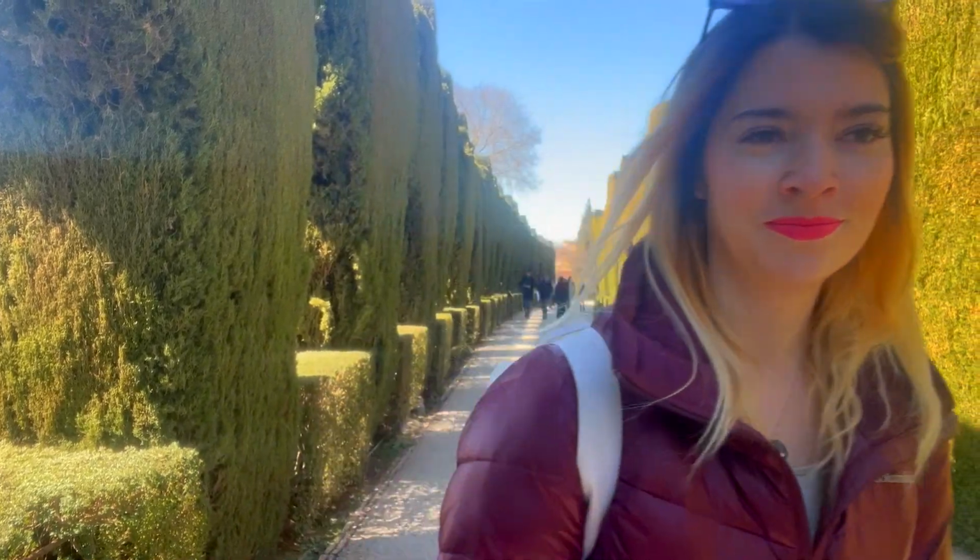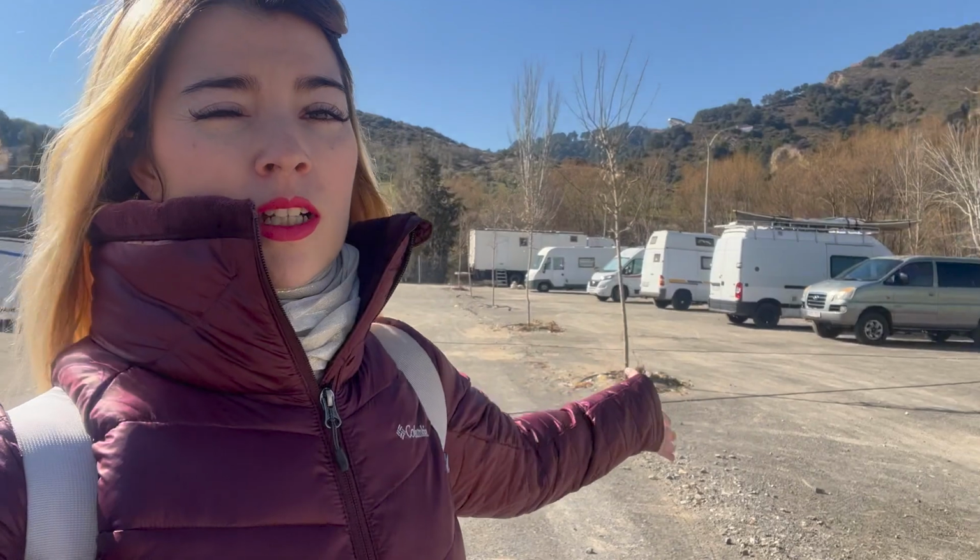Let's check it out. As we are traveling again in the RV, we needed some bigger space where we can stop with the car. We found this caravan parking on the Park4Night application. It's pretty close to the Alhambra, but actually there is a bus that we're going to take right now, and with that go into the city center.